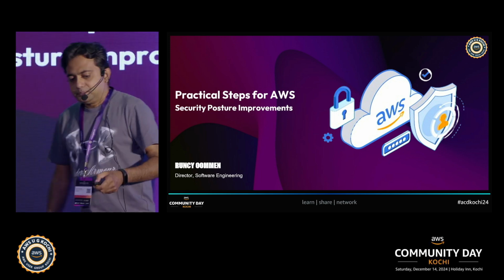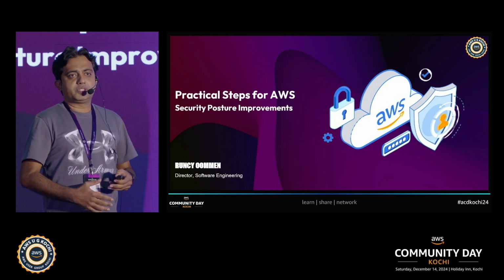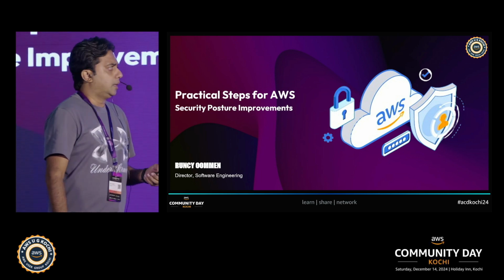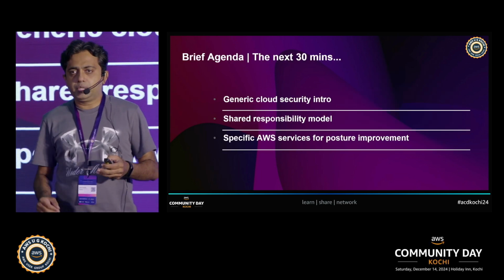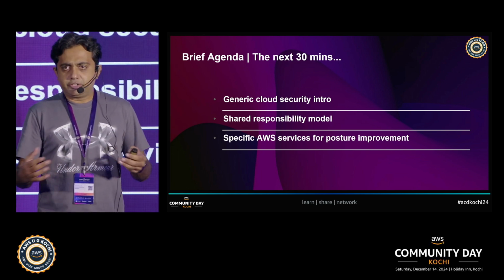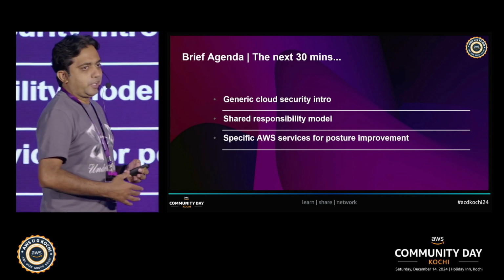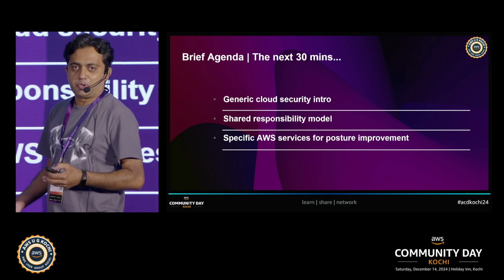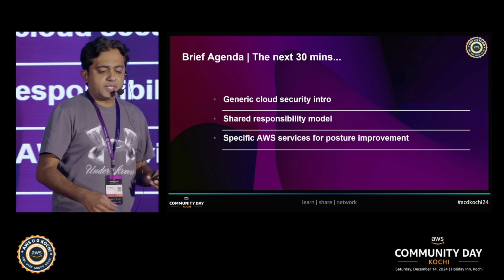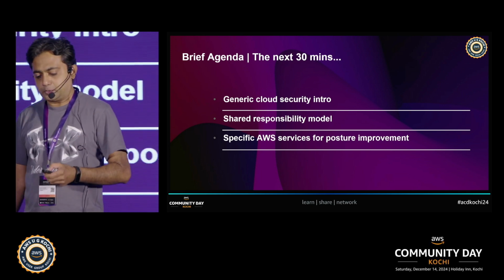Let's talk about some of the important steps you could take to improve the security posture of your AWS account. That is what we are going to be looking at. This is my promise to you for the next 30 minutes. We'll look at a very generic cloud security introduction to set the tone, and no session on security is complete without the shared responsibility model. I'll talk about that and then dive into the meat of my presentation, which is the specific AWS services we are going to look at for hardening, or for improved security enhancements.